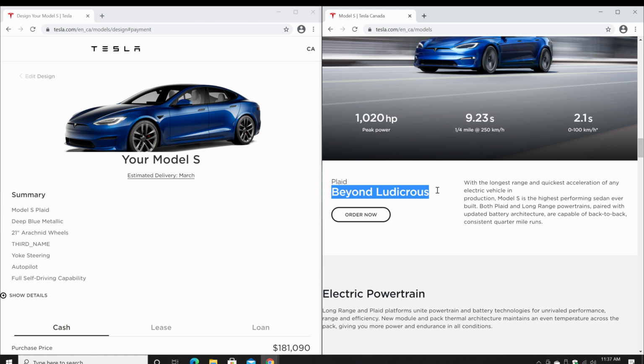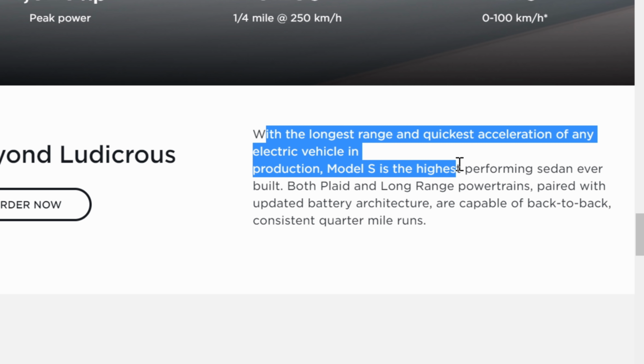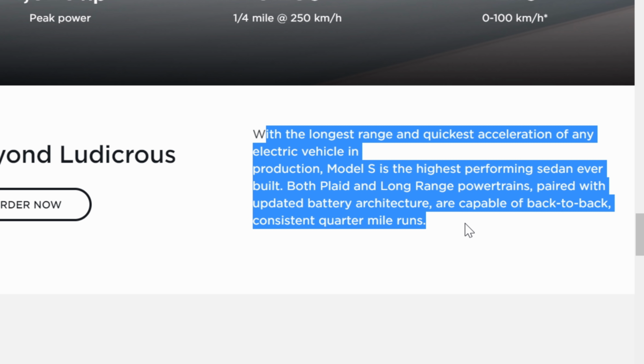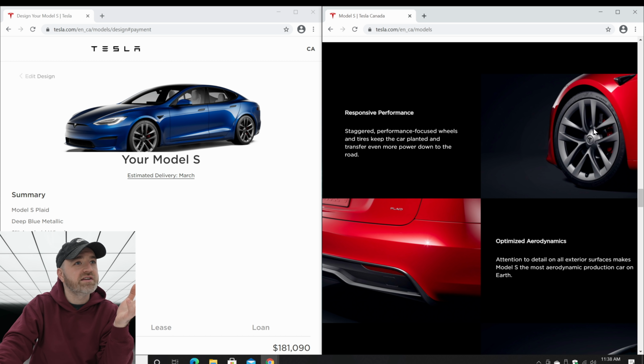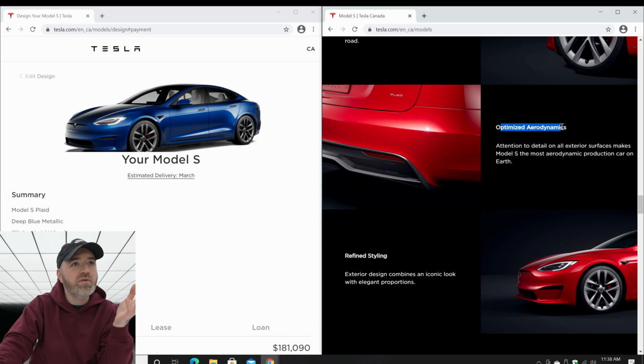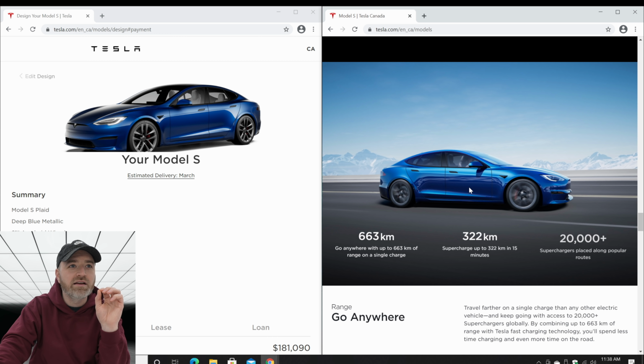And there's a picture in that metallic blue. And now they're saying beyond ludicrous, by the way, as opposed to using the ludicrous heading at all. With the longest range and quickest acceleration of any electric vehicle in production, the highest performing sedan ever built. So these, I mean, shots fired over here, definitely. They know this vehicle exists, and they're saying, no, we're just gonna say best ever, best that's ever happened, will beat any number, and so forth. Staggered performance-focused wheels and tires to keep the car planted, sure. Optimized aerodynamics, so maybe there are some little tiny tweaks on the exterior, refined styling.